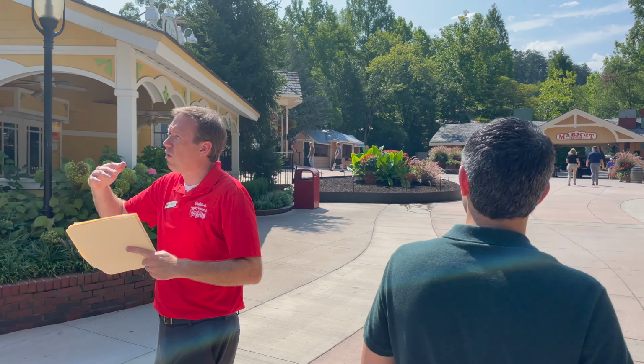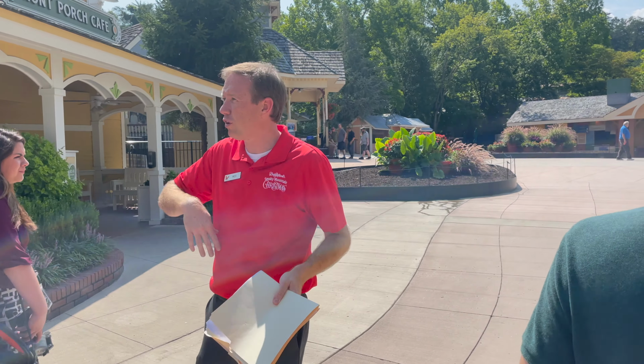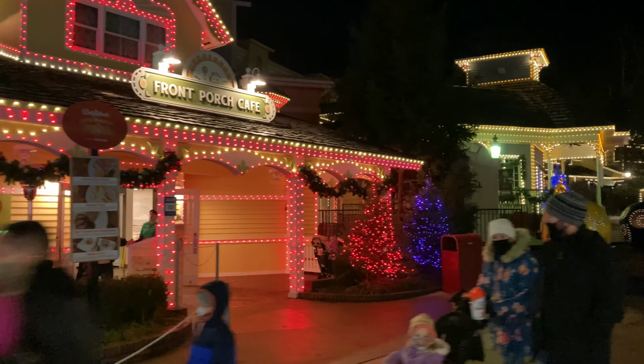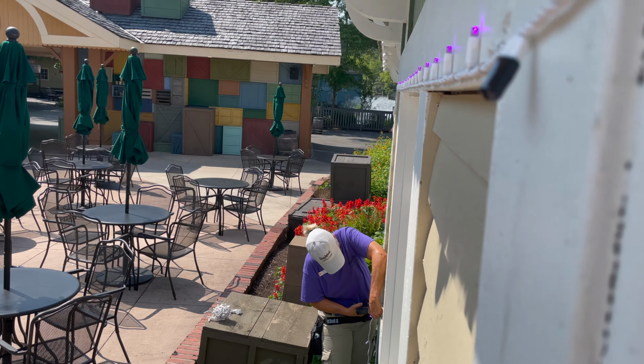And sometimes they'll alternate the colors that are on certain buildings so that the park has a little bit different look each season. So if you're a guest, Front Porch Cafe in 2019 may look different than it did in 2020 and the way it will look in 2021, just to keep things fresh.